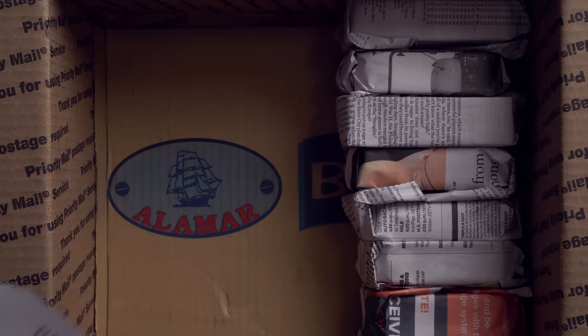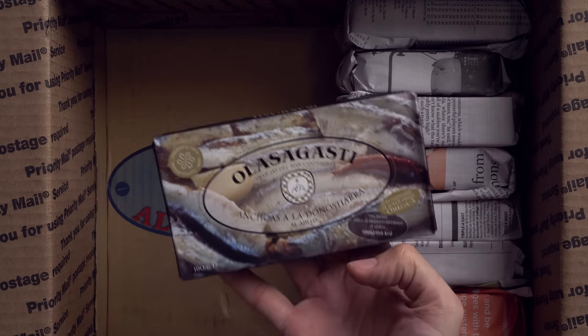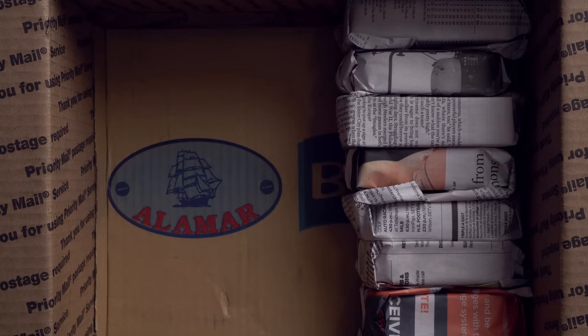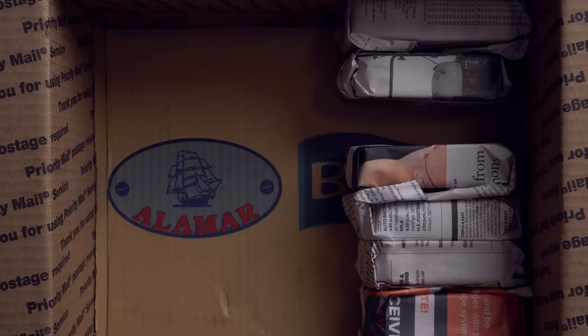Oh, and here's, you know, I ordered them just on my own because I kind of knew I wanted them, right? So, stunt can. Okay, we're kind of getting to the bottom here.